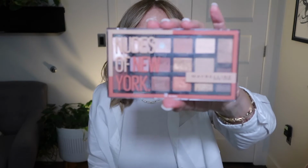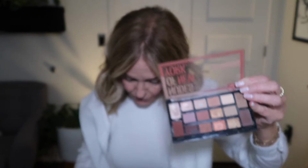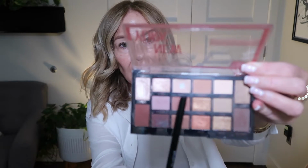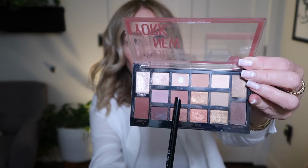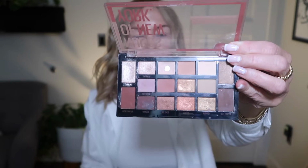And I'm also going to be using this palette here, it's the Nudes of New York. I'll open it up, show you. You can see it's a very well-loved palette. I am a big nudes person. For reference, I'm going to be using Soloist, which is this color here. And then next to that, on my lid, I'm going to use the color Dreamer here. And then in the crease, I'm going to be using this color here, which is Explorer. So yes, I'm just going to be using those three colors.